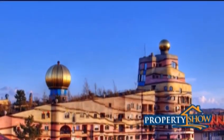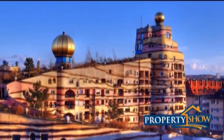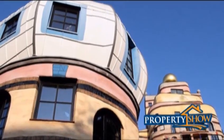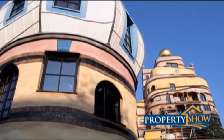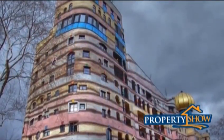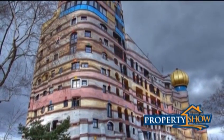Only a few of the apartments' interiors were designed individually. From the outside, the typical elements of Hundertwasser's personal style attract attention: the gilded onion domes, the absence of straight lines and sharp corners, the multicolored painting of the building in earth tones, and the colorful ceramic forms.